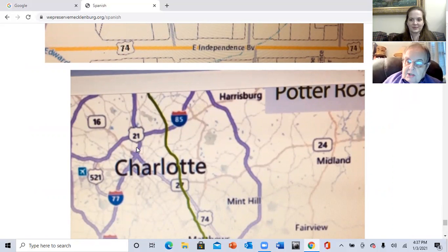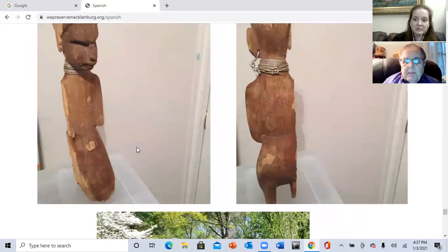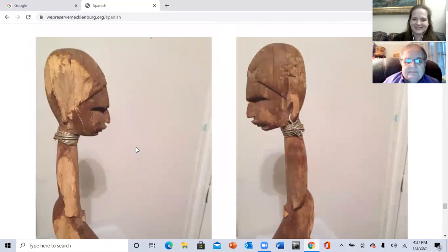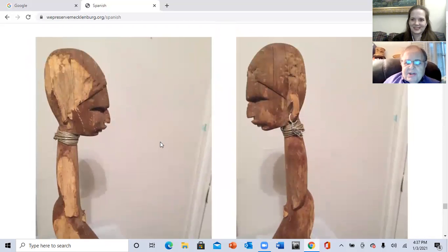You know where the intersection of Eastway Drive and North Tryon Street is? Yes. That's where these two big trading paths cross there. The Great Wagon Road and Potter's Road. And so then you come up to say, okay, now, is this something, this house, this neighborhood was built in the early 1960s.